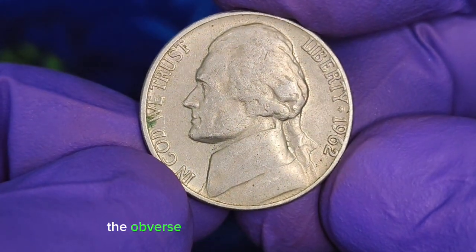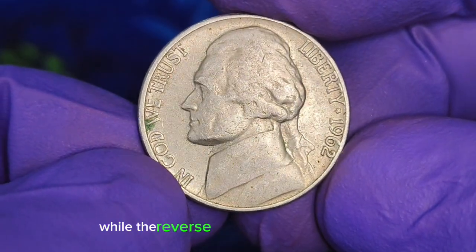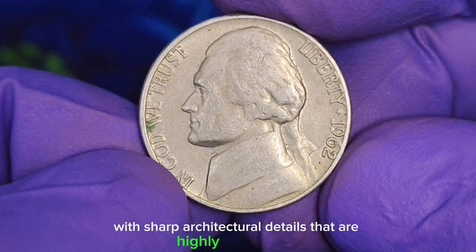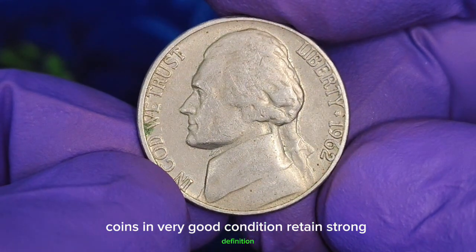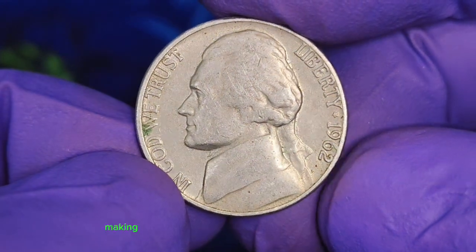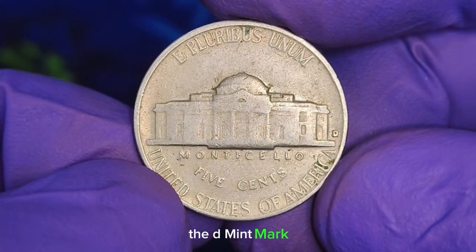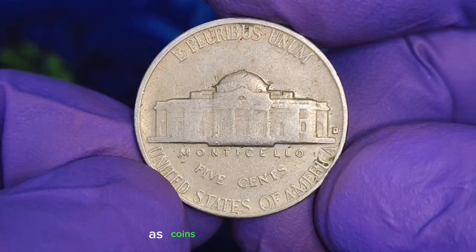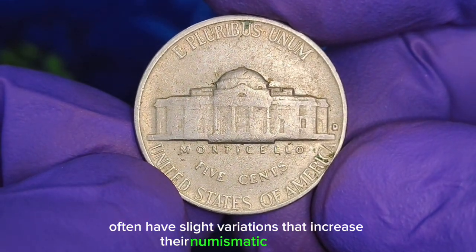charm. The obverse of the coin displays a refined profile of Thomas Jefferson, while the reverse showcases the Monticello building with sharp architectural details that are highly sought after in pristine examples. Coins in very good condition retain strong definition in Jefferson's facial features and Monticello's columns and steps, making them especially attractive to serious collectors. The D mint mark, located to the right of Monticello, adds a layer of uniqueness, as coins from different mints often have slight variations that increase their numismatic interest.